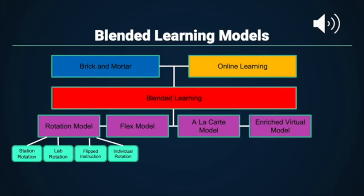There are many blended learning models. The first is the rotation model, which involves learners rotating through activities such as online learning, small group instruction, whole group activities, and so on. The rotation can occur in stations in the classroom. In a lab setting, it can utilize the flipped classroom approach, where content is front-loaded as videos or instructional resources, typically done at home before classroom application.